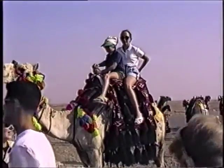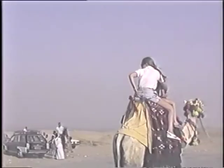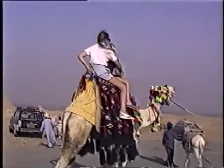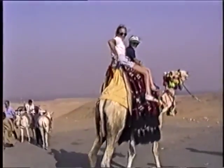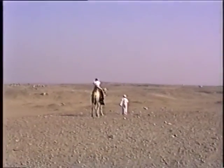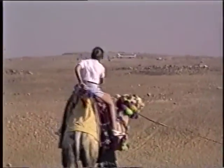Sav on top of the camel. Robert frantically negotiating just how far he's going to go or not. Here they go. They're not too sure, I don't think. Well, there they go off into the desert. Got rid of them at last.